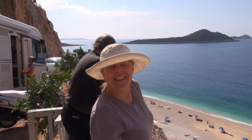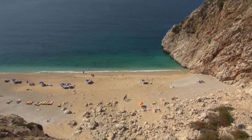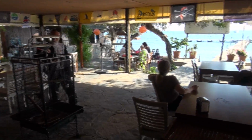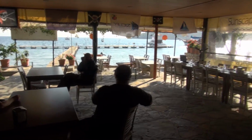Living the life. Yeah, this is living the life. Never thought I'd be here. Amazing. In Turkey. They established a company in Delaware and registered the boat there, and they pay no taxes in Turkey.